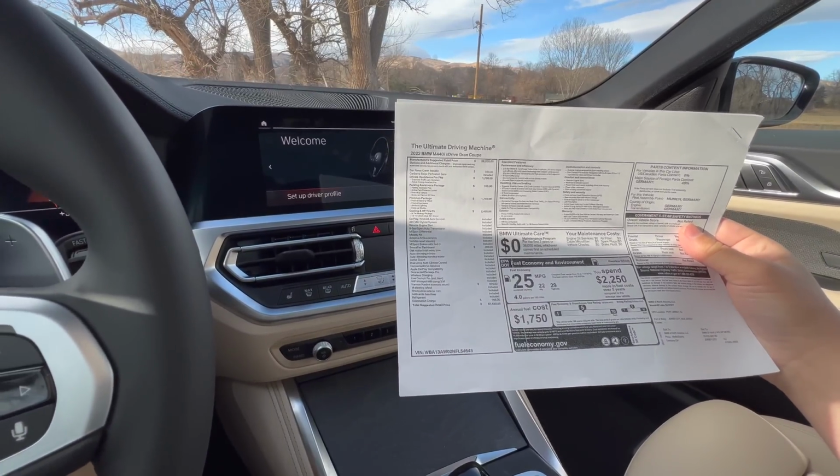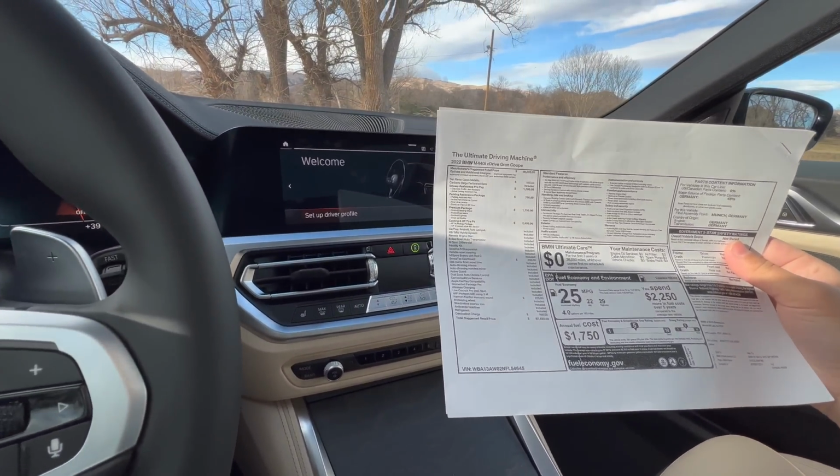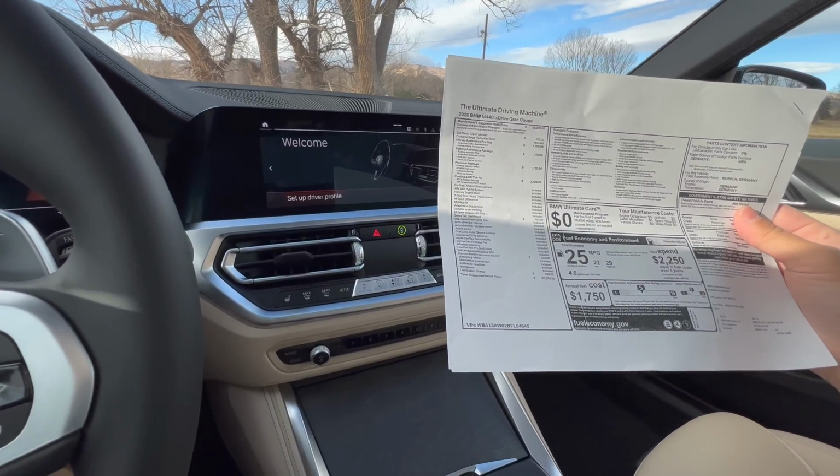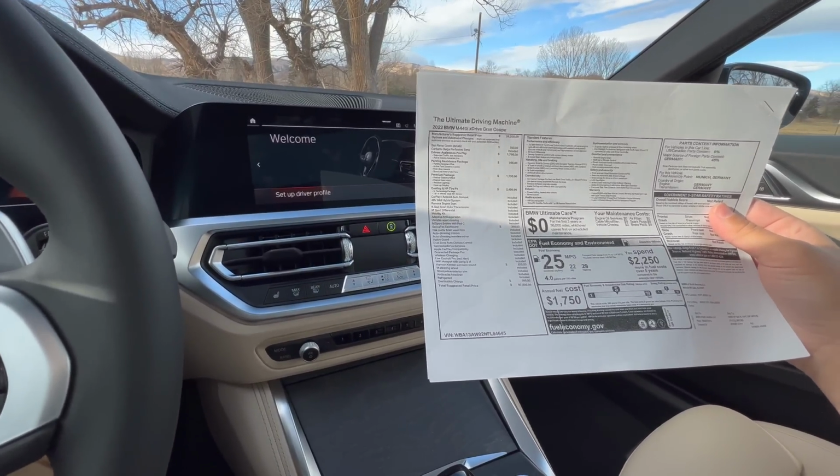$67,520. Well, that seems pretty reasonable for how spicy and fast this is. 70 grand for an M440i, I feel like, yeah, maybe that's just right on par. It feels pretty good. San Remo green. I was just in San Remo. This is a great color.